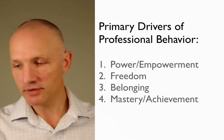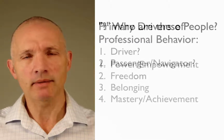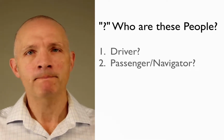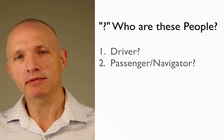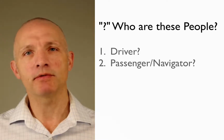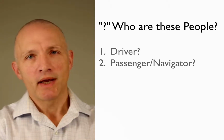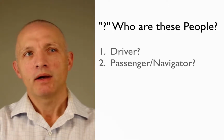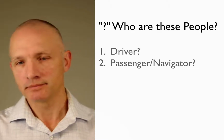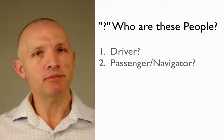And then I want to turn your attention to this question mark, referring to the people in the car. Who are these people? If this vehicle is meant to represent those high leverage key staff as they drive down their professional experience, who's driving? Often when I ask this question, I'll get the response that if I'm this person's manager, I'm the director, I'm responsible for this person's production or output, then I'm driving the car.